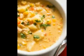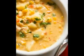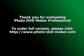Add the pumpkin and cook the soup for 10 minutes or until the potato and pumpkin pieces are soft. Season the soup and simmer it for 5 more minutes. Add the cilantro.